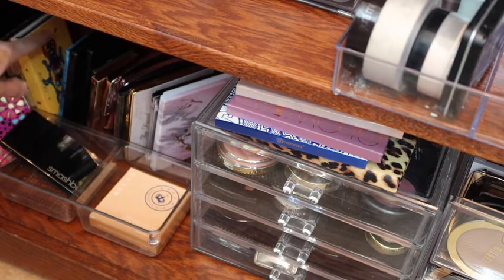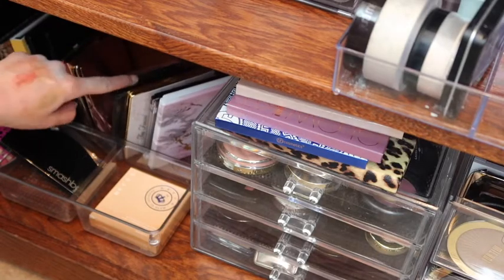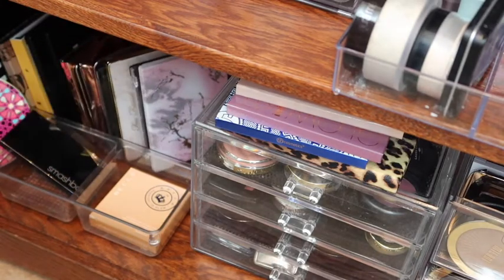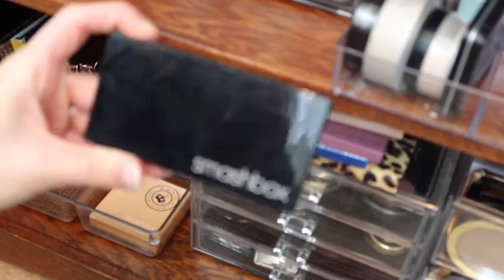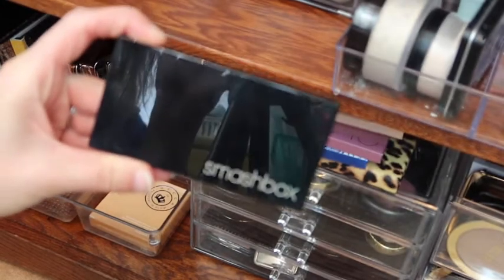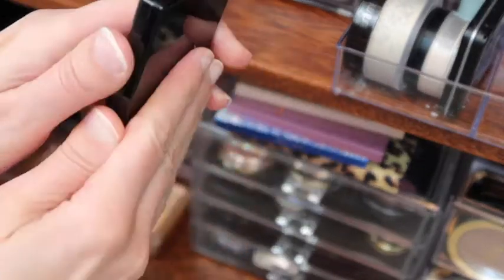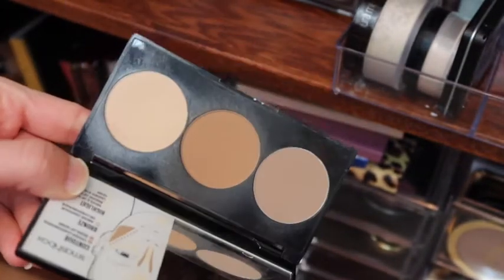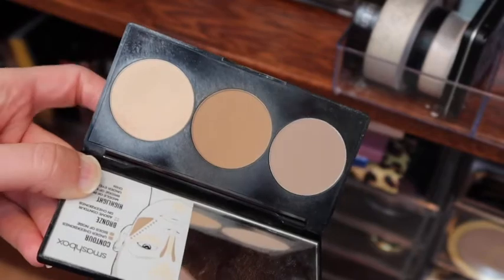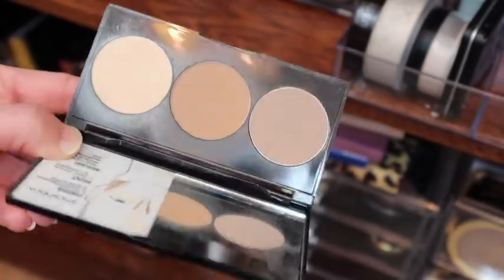Thing is, even though they're older, I pull them so regularly that they're not neglected. Let's go with this one, Smashbox. This is their classic step-by-step contour palette. Ooh, love this one so much. She's an OG on YouTube. I personally have only had it for about a year or so, but love this.